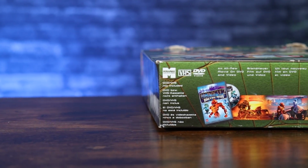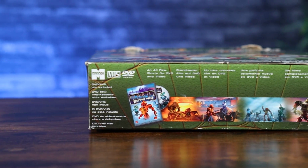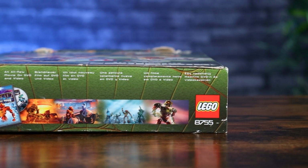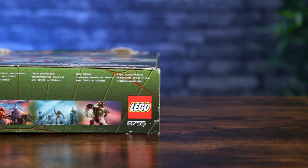On the top of the box, we have an advertisement for Bionicle 2, The Legends of Metru Nui. I find this a bit odd because at this point I feel like we should be advertising for Bionicle 3, Web of Shadows, because that's 2005's movie.